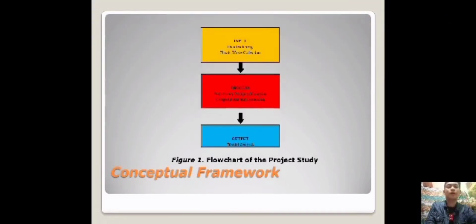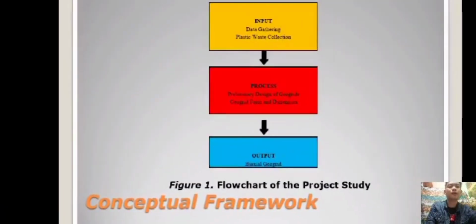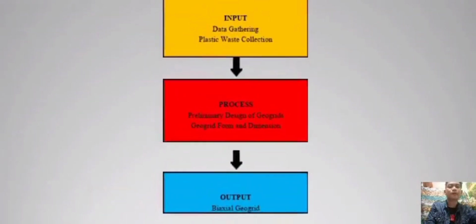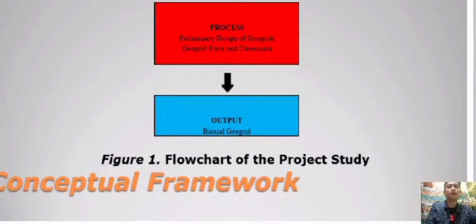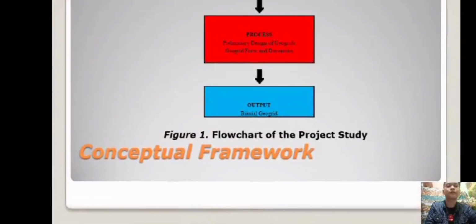So, the conceptual framework of this study is: input, data gathering, plastic waste collection; process, preliminary design of geogrids, geogrid form and dimensions; output is the biaxial geogrid. So that's the flow chart of this project study.